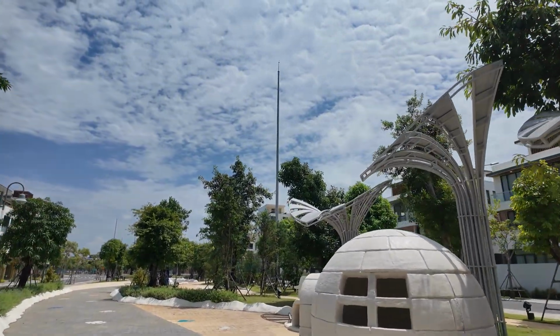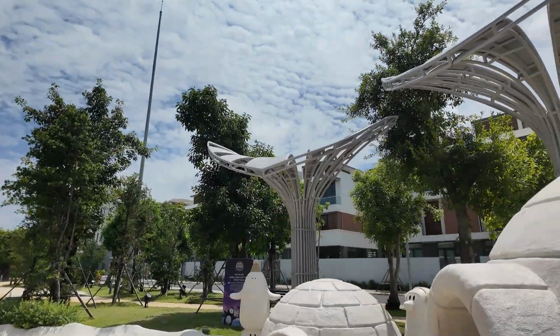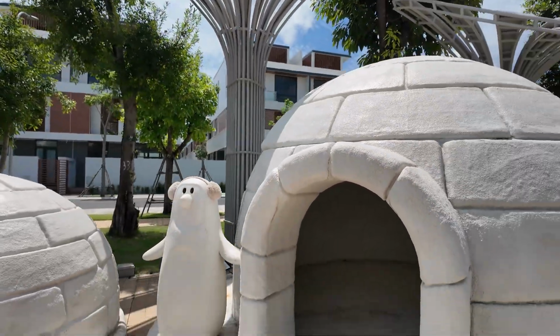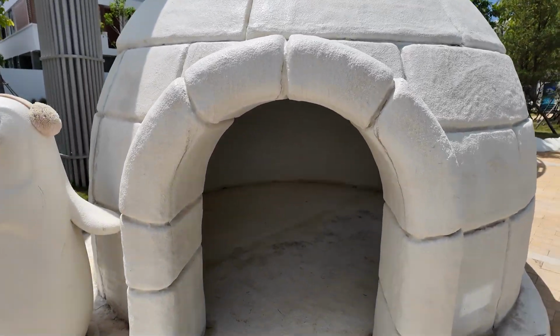I'll try to get in. There's a small one and a big one. Look at this. I mean, it's cool.